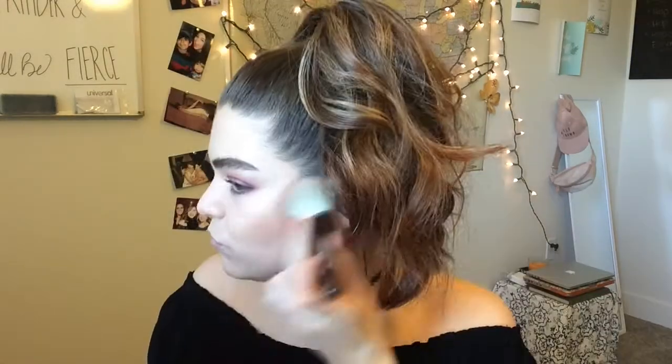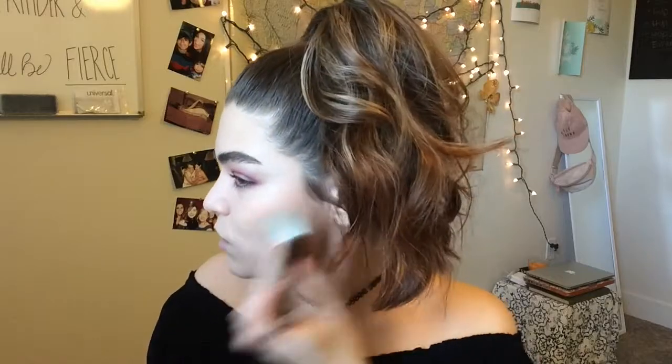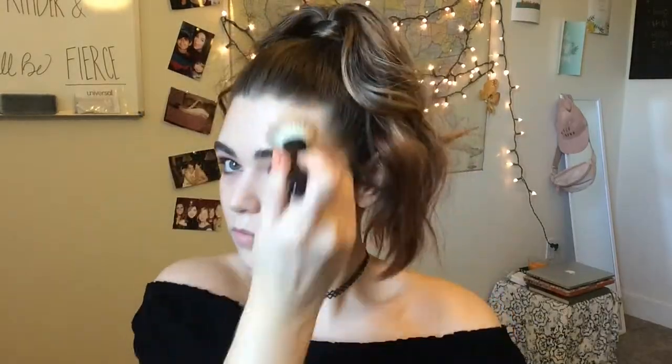I mean, so far I'm not loving the bronzer. I feel like it's very patchy, but I'm not going to give my final thoughts until everything is done together. I feel like you can see a line right there, and I'm not sure why. I think it's just patchy. So I applied the bronzer. Not bad at all, honestly. I mean, it does take a little bit of work. I feel like you just have to take the time to blend.